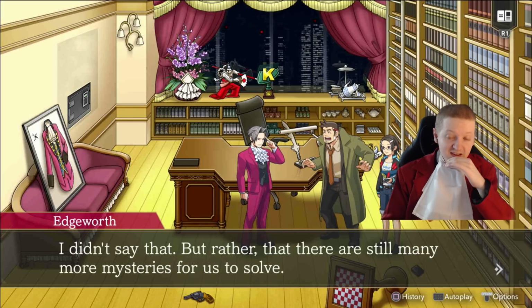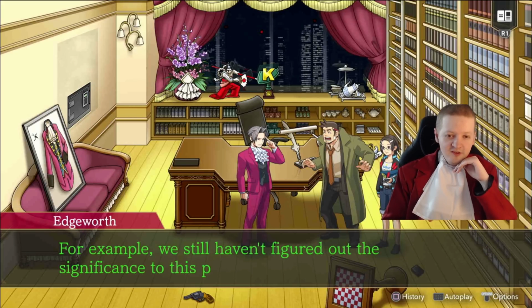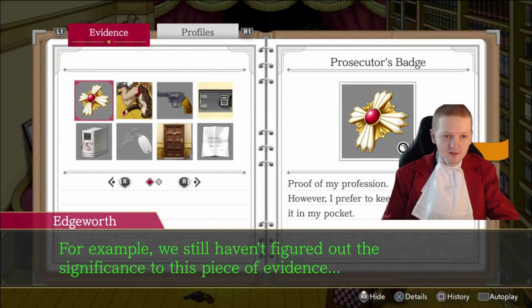So yeah, this case is probably gonna come back to us. A lot of the Ace Attorney games set up the first or second case so that it comes back later on. For example, we still haven't figured out the significance of this piece of evidence.